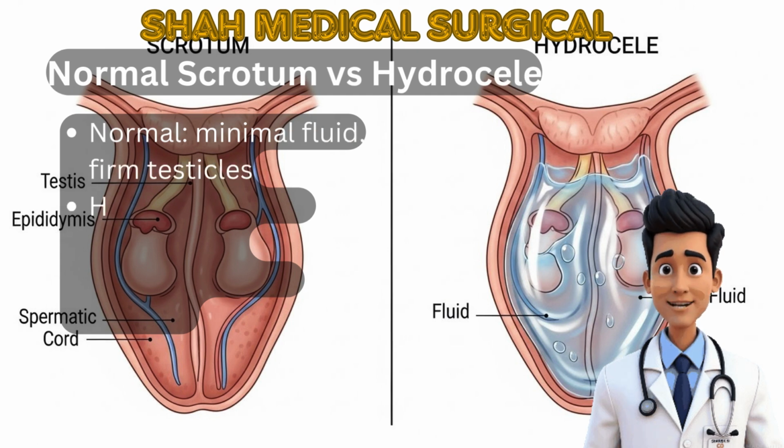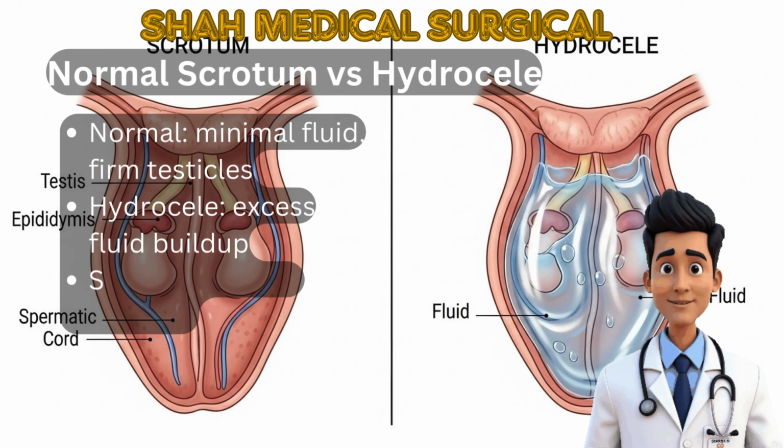In a normal, healthy scrotum, there's just a minimal amount of that lubricating fluid. The testicles feel firm and distinct. With a hydrocele, that fluid production goes into overdrive or doesn't drain properly. The result? That side of the scrotum becomes enlarged, often smooth and taut to the touch. If you were to imagine it, the testicle inside might feel like a small pebble at the bottom of a water balloon.